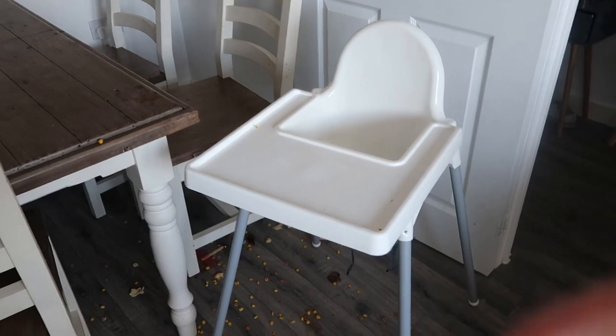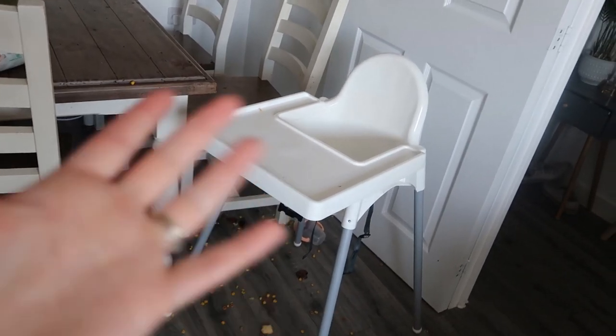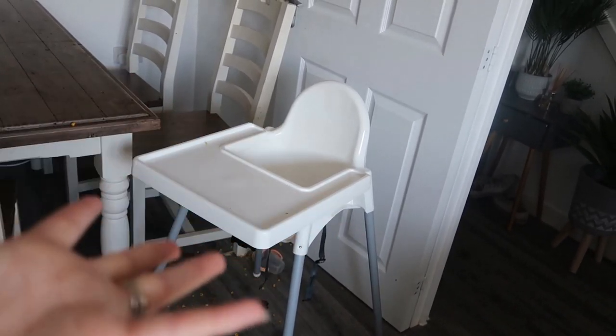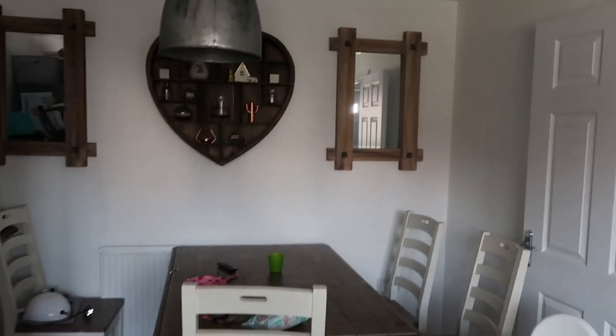With all my other kids, I've had big high chairs with material, same as what we would have got Snow. But this takes literally about 30 seconds to clean. So I'm debating whether just to keep it or not. At the minute, I haven't even thought about getting another one. I just feel like it's going to be so much more work to clean one. But yeah, that's the overview of the dining area.